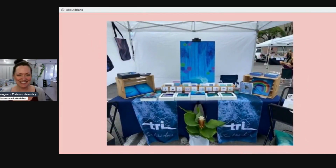And then I just want to show you a little snippet of his booth here. You can kind of see the photo jewelry up here.